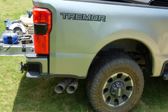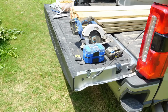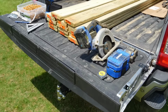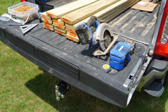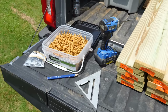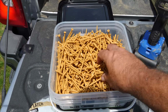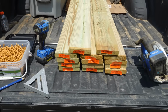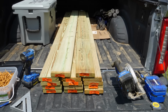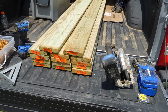Parked the truck on the hill, backed it up, and lowered the tailgate, which actually made it a really good working surface for me. Otherwise, my tailgate is way too tall in this jacked up trimmer. Think I got enough deck screws. I got over 11 pounds of deck screws, 3-inch long number 9s, and I'm hoping I've got enough wood. The fact that I didn't get the 16 footers, again, I'm just patching it today. We can do a better repair later.